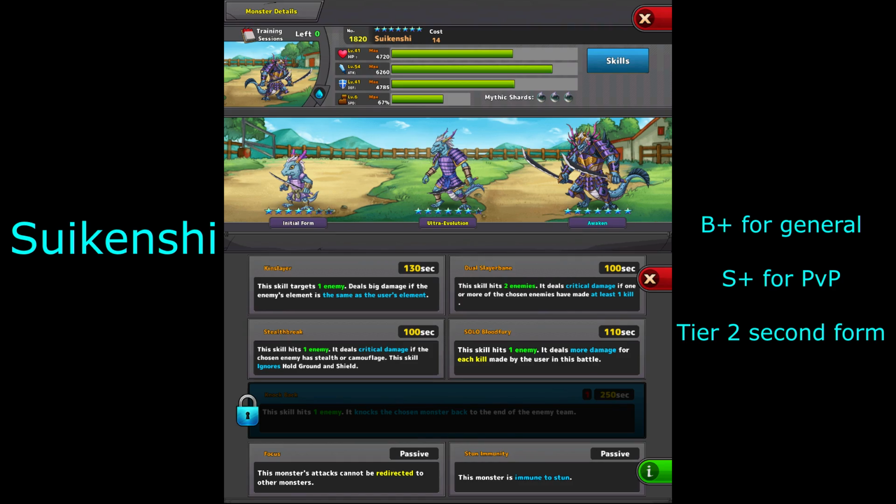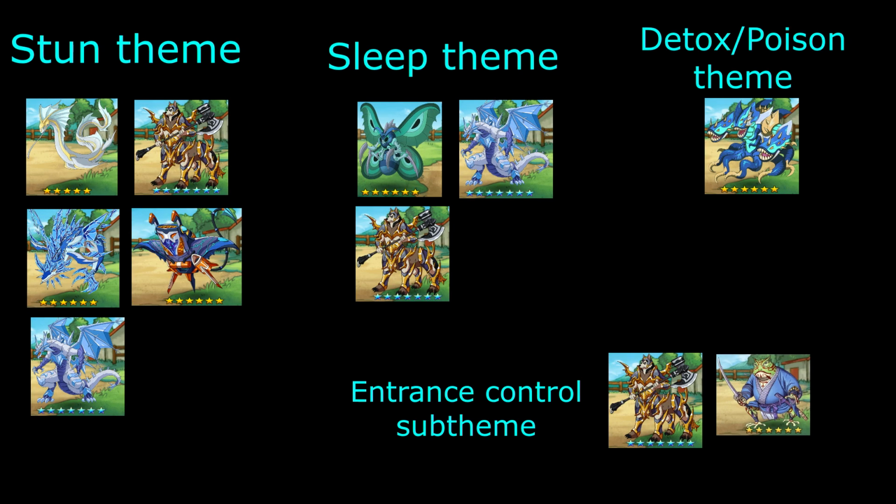Now let's go into section 3. Here we're going to look at these monsters that came in 2019 and have a look at which theme they went into, and then we're going to talk about the element more in general.